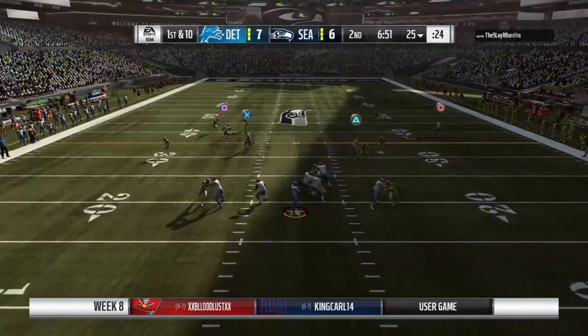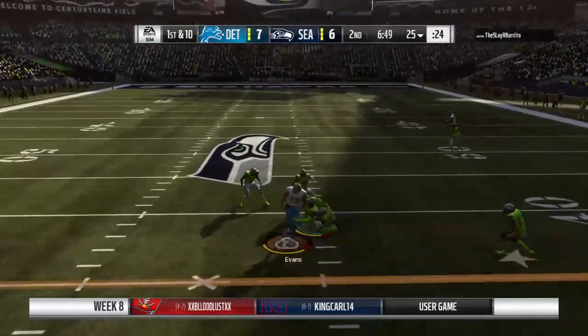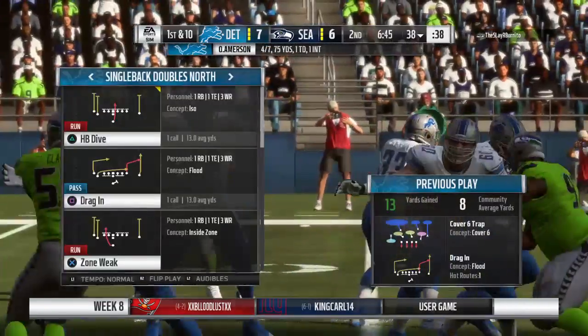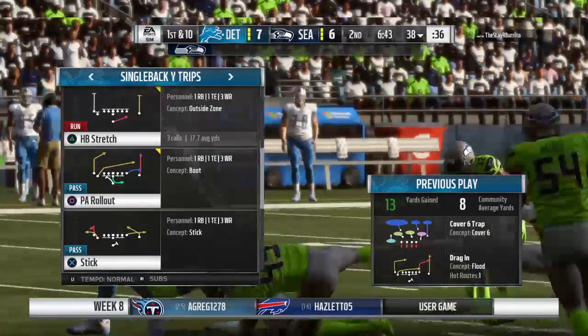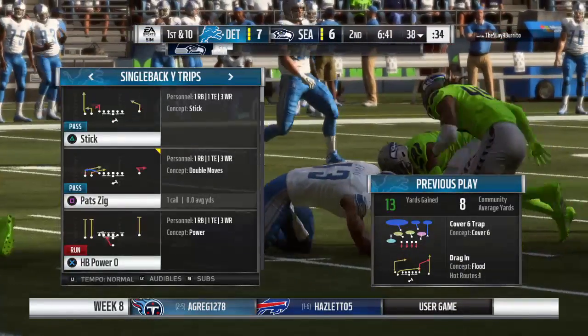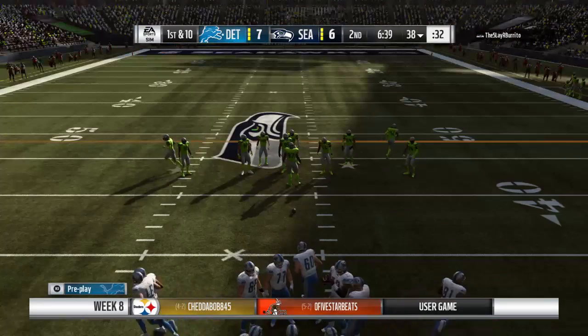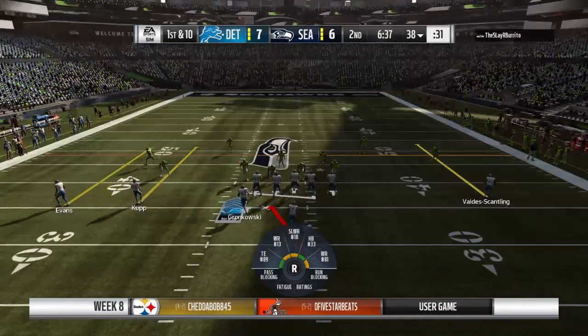After the pick 6, they go right back to the air. Over the middle to Evans. And he's taken down, but able to slip across the 35. Solid way to start the drive. 13 yards, picking up the first. So here's a 1st and 10 at the 38.